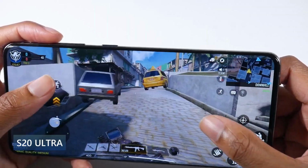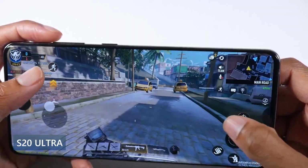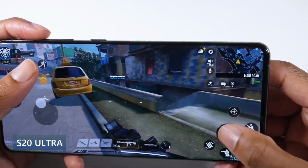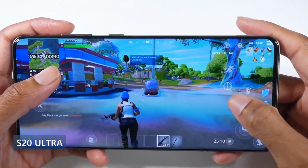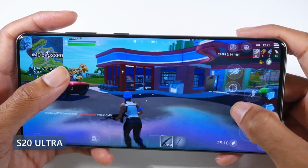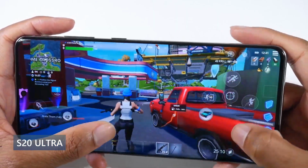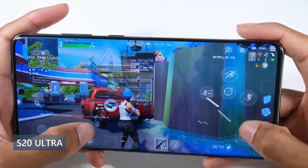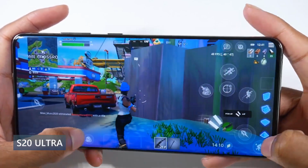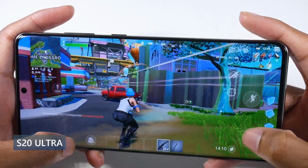So this has the aluminum frame, glass back, IP68 dust and water resistant. Again, another massive display at 6.9 inches. Dynamic AMOLED, 120 Hz, HDR10+, 1400 nits peak brightness, 1440p display, 511 for the PPI. Just a big, beautiful display. Like I said, very easy to hold. Even if you have smaller hands, it's still very easy to hold. And again, you can only use 120 Hz at the full HD.